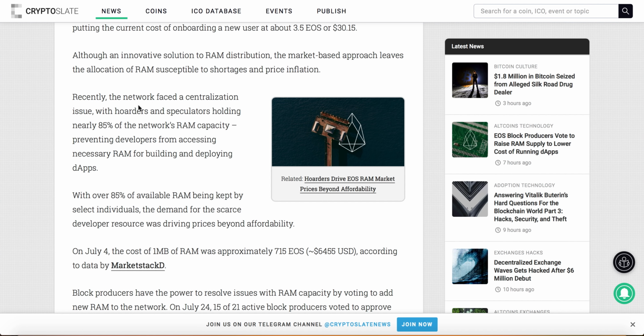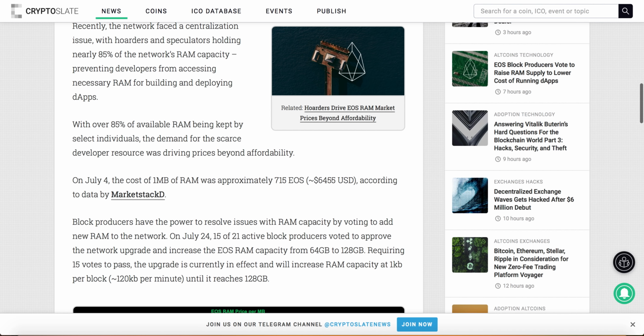Also, the network faces centralization issues, with hoarders and speculators holding nearly 85% of the network's RAM capacity. This prevents developers from accessing the necessary RAM for building and deploying dApps. This is crucial. You don't want speculation on RAM and not focus on developing dApps. Those will create a network effect, and in turn, increasing the network effect will increase the value of EOS. This is more fundamentals, right?